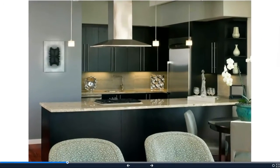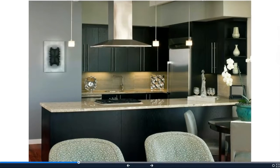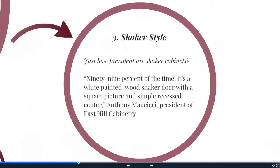So this has been extremely popular. And this is kind of an example of one right here. Very clean lines. If you decide to change the paint color or the countertops, you really have a lot that you can be doing there. Whereas in the past, it was a lot of stained wood that would limit you to maybe just a traditional looking house. Whereas now you can go with more transitional styles that are going to work for traditional or contemporary. So that's number three, the shaker style.